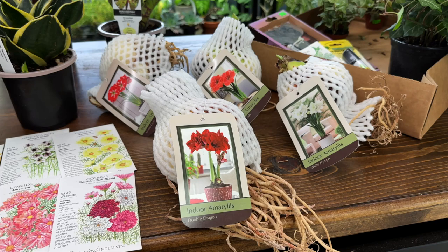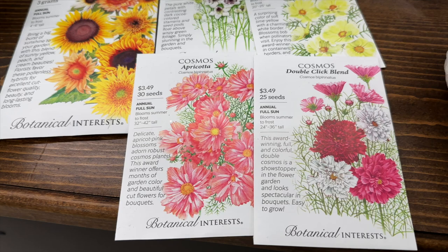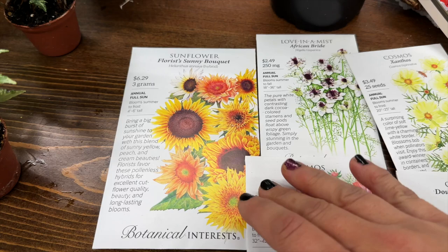For gifts, these make such great gifts. I love to get seeds as gifts and love to give them as well. Three varieties of Cosmos: the double click blend, which I grew this year, and apricotta, which I did not grow this year, but they're gorgeous. I'm gonna grow them next year. The Xanthos, the African Bride Love in a Mist, and then Florist Sunny Bouquet Sunflowers. I love that blend. I love these peachy colored ones. And then there's kind of the lemonade or teddy bear style. They're all fairly tall, like 4 to 6 feet tall, and there's a white one in the mix.